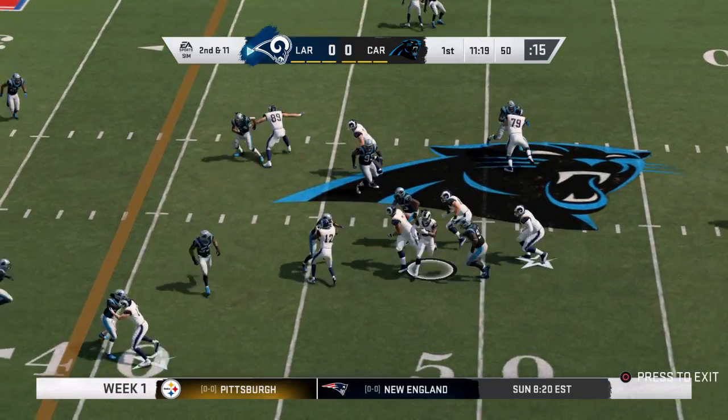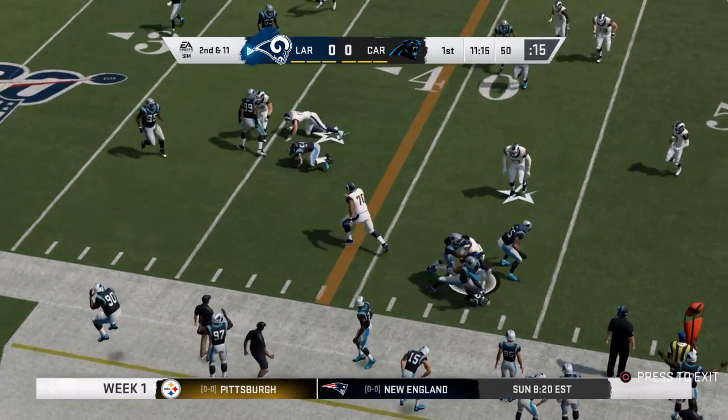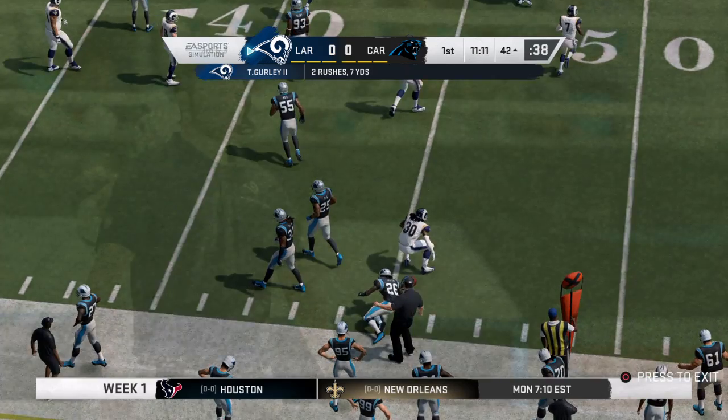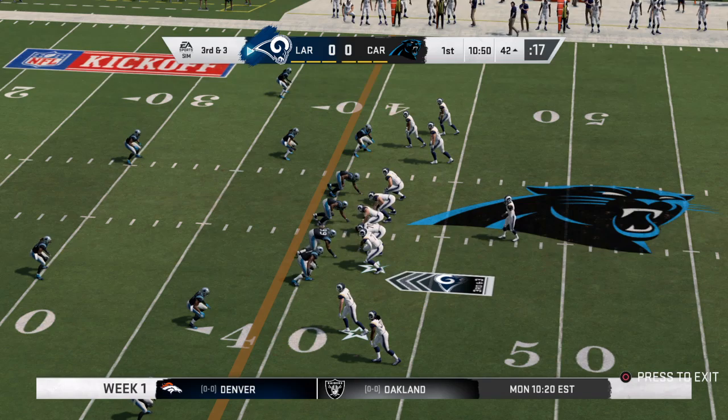Now on 2nd down, this is Gurley. Broke through some contact, but unable to reach the 40. A good chance this is 4-down territory if they're unable to convert. But right now looking at a 3rd and 3.